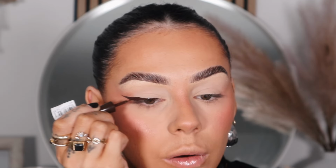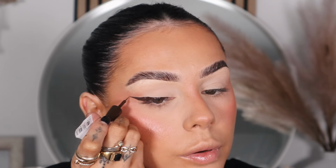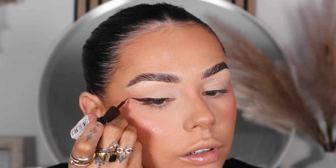You know what? I don't remember the last time I used a liquid pot concealer like this. I normally use a pen or a gel liner. It's been a long time since I've used something like this. It feels a little bit strange. I will say though, look how sharp I can get that, bearing in mind I've not cleaned that up yet.